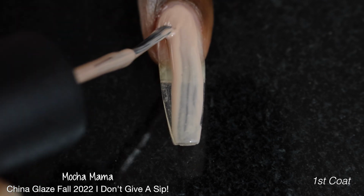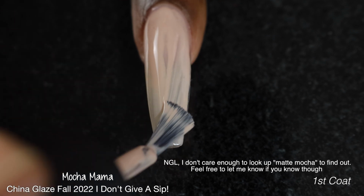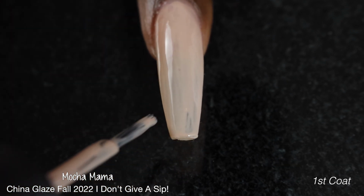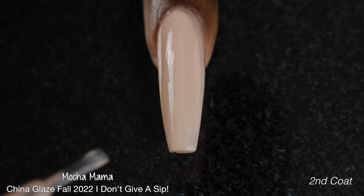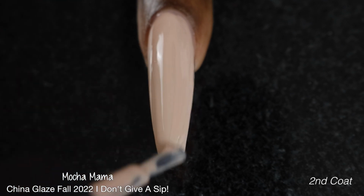China Glaze describes this one as a matte mocha creme polish. I don't know if this one is actually matte or if matte mocha is a type of coffee that I don't know about because I don't drink coffee. When I was swatching this one, I did not notice that it was drying down matte for me. It does not say anything on the bottle about being matte, so I'm assuming matte mocha is a coffee term of some sort. So formula wise, this one was okay.